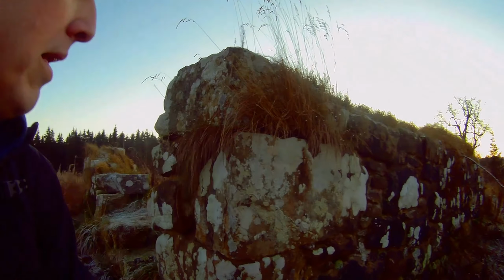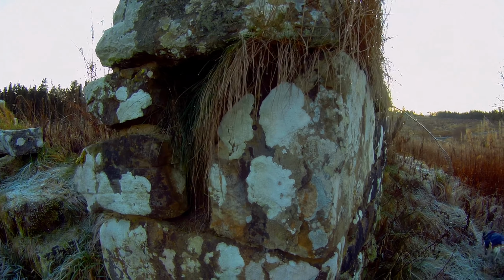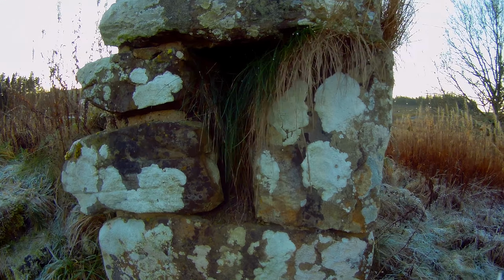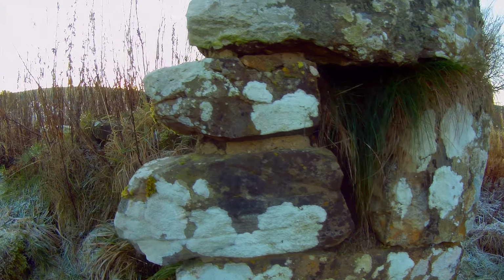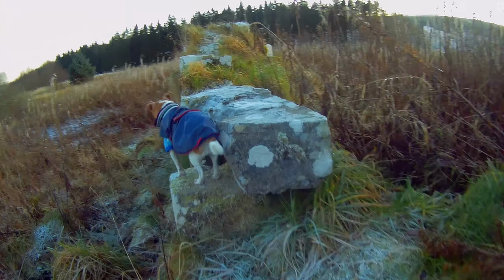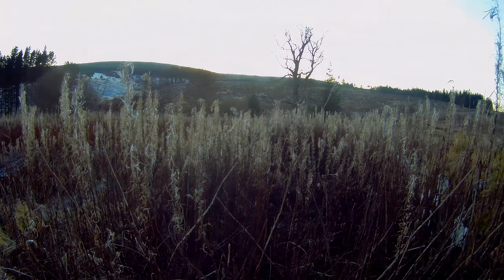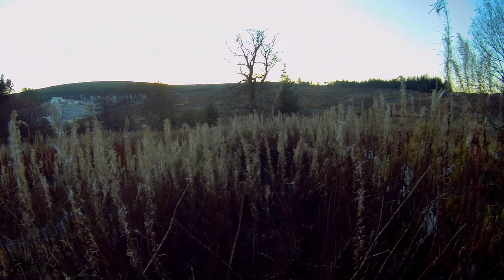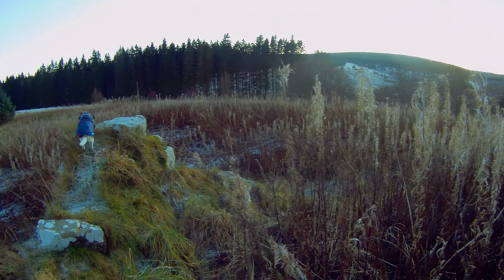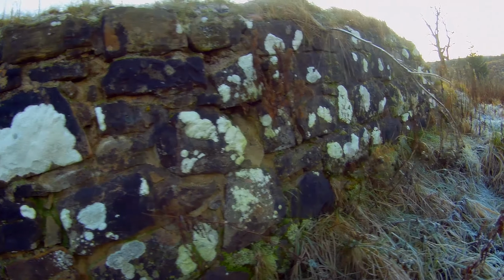Behind me is Head Bastle, also known as Story Head or Stairhead. It's a lot more substantial than the other ones that we've seen so far. The walls were 1.4 to 1.6 metres thick. It's very overgrown inside, so I can't take you any further than here. You can see some decent sized walls.